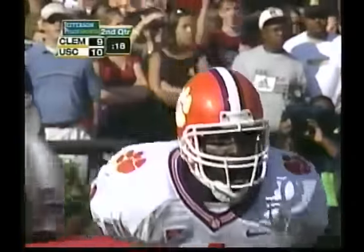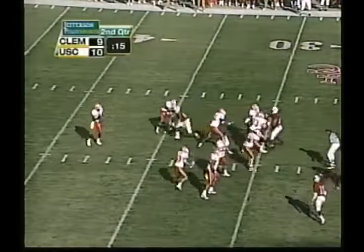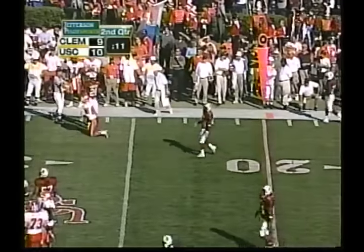6 on the play clock. And the South Carolina defense asking for some noise. They got it as Dantzler drops back to throw. And that's incomplete. Matt Bailey, the intended receiver.